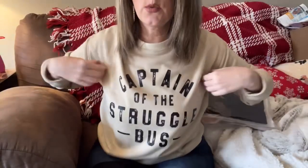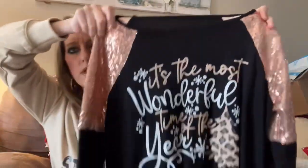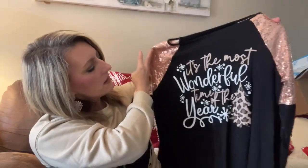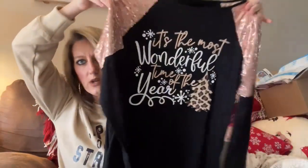And then this one, hold on, if I can push this up. Okay. This one is from there. It says Captain of the Strugglebus, just a comfortable little sweatshirt. And then this one, which I'll probably wear tomorrow, says it's the most wonderful time of the year, with some sequins, really cute. I'll try this on for you guys.